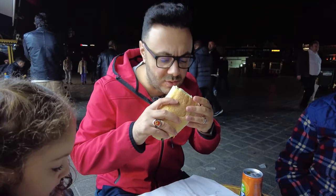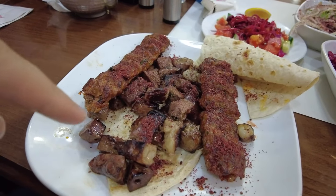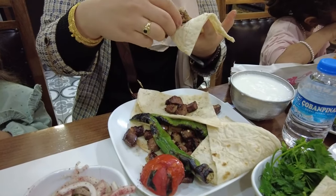First bites for you guys. Bismillah. We're at one of our favorite places for Urfa kebab. All right, so I got the spicy beef kebab with liver. We have bread. Sara's got liver.